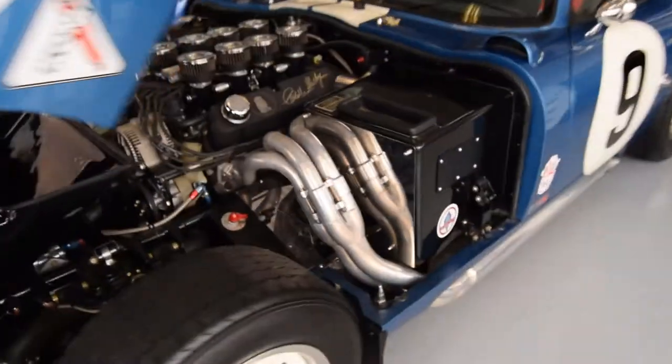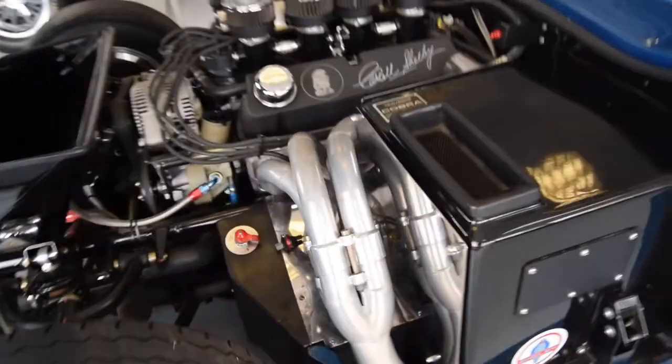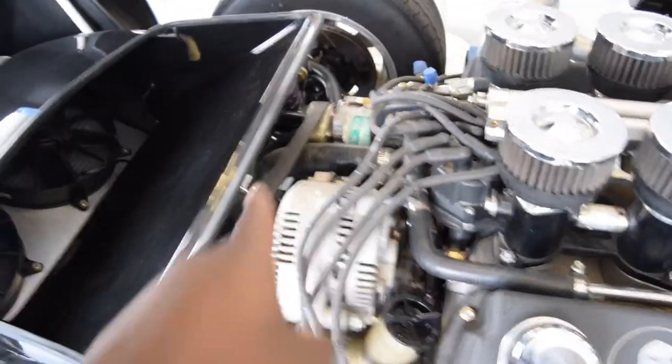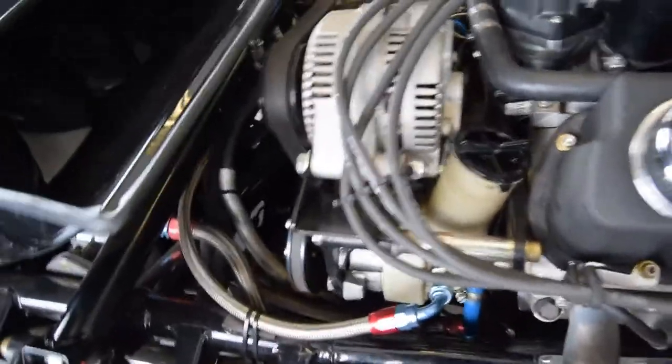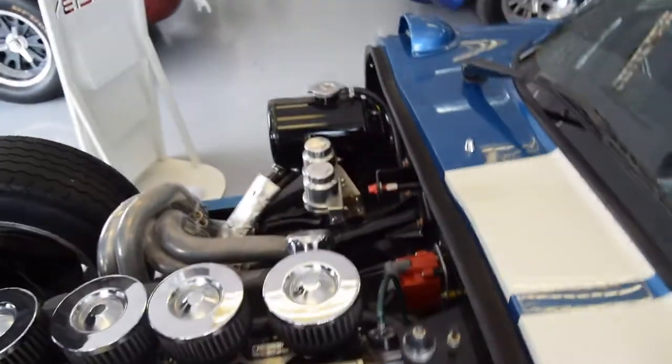Oh my word. Look at all the workings. Oh my gosh. Carroll Shelby is on the block itself. I believe, is that the supercharger or is this just a belt? It's all confusing for me when I look down here. Wow. It's insane. Really cool, really cool.